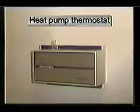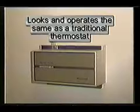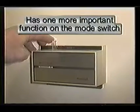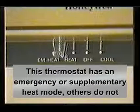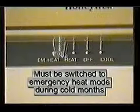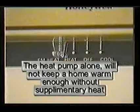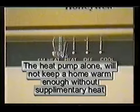If you have a heat pump, there is a thermostat that looks and operates the same as a traditional thermostat, however, it has one more important mode switch. This thermostat has an emergency or supplementary heat mode that other thermostats do not. It must be turned to the emergency or heat mode during extreme cold months, as the heat pump alone will not keep a home warm enough without supplementary heat.